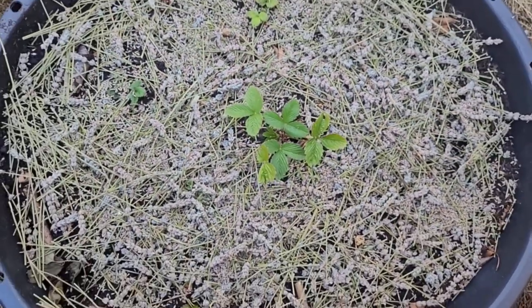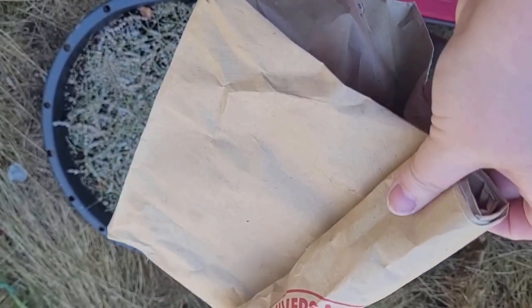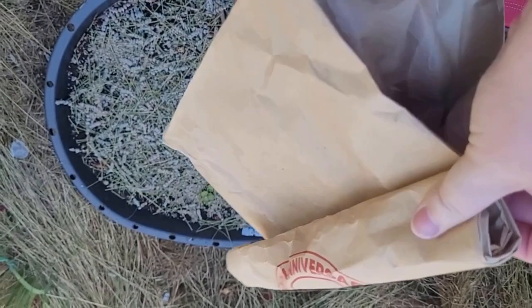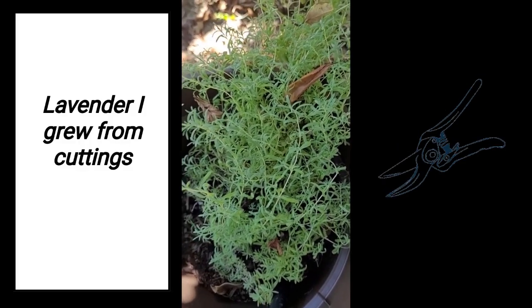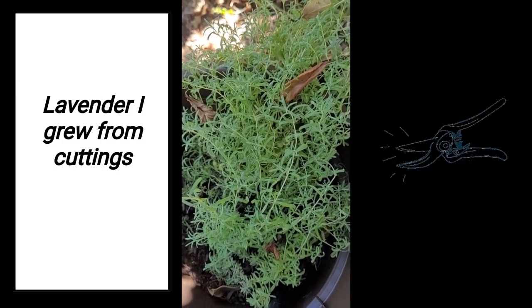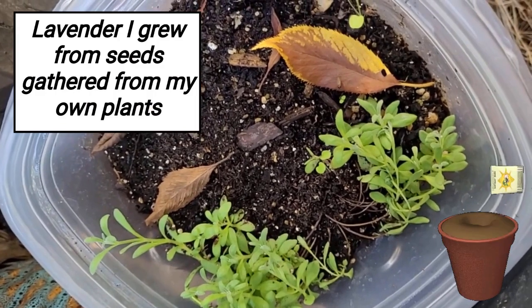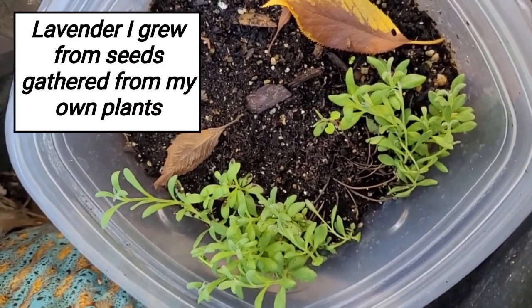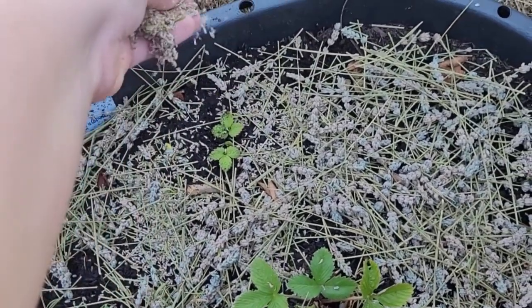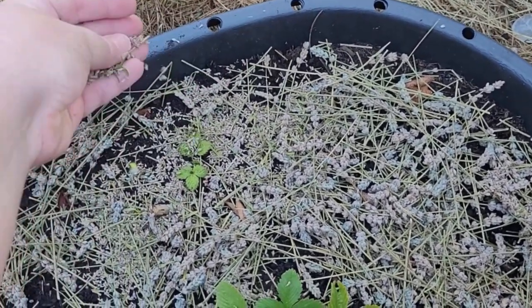And I think this looks super cool. Until I'm ready to bag up my seeds, I can leave them in the paper bag. And this one is not dropping any of the seeds. It's so satisfying not having to waste anything.